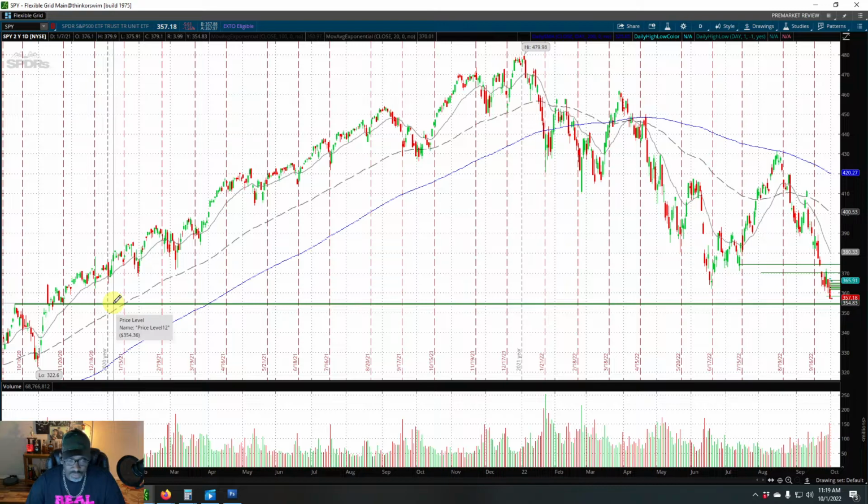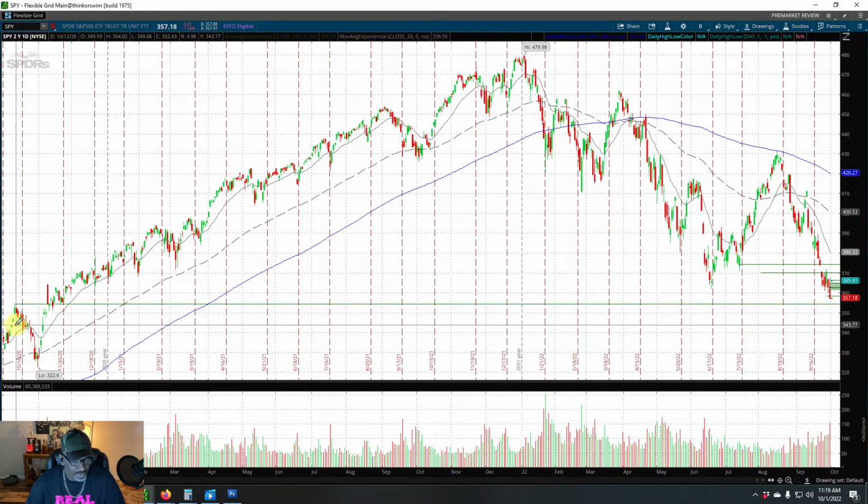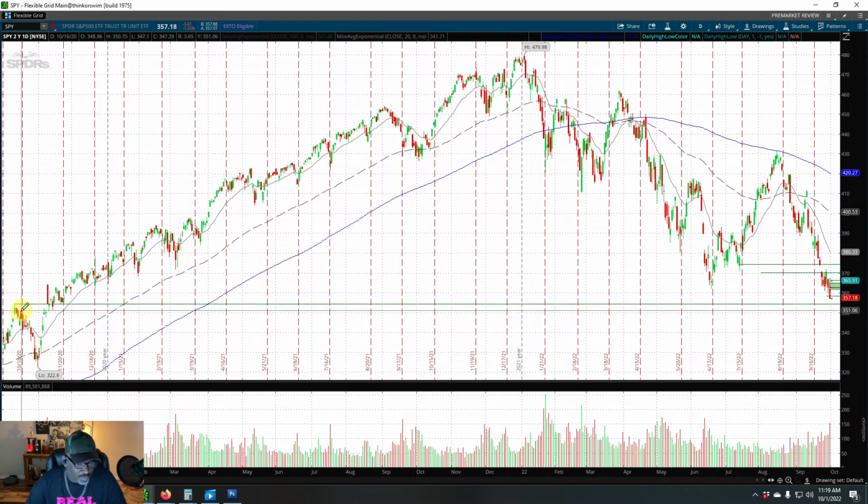And what is that? That is around 354. So we're at 357 now. This can drop $3 more before it finds some support. And then after that, there are no real true areas in here or in here. It just kind of went up and then it came back and then it kind of just gapped its way back up. So there are no real areas.